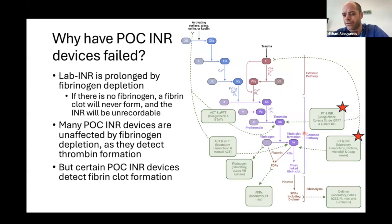Where the point of care devices tend to differ is that they rely on a thrombin substrate, which is cleaved by activated factor 10, and that produces an electrochemical signal. And so the point of care device ends measurement here, whereas the lab device ends its measurement here. And this is important because in snakebite, the hallmark of VICC is breakdown of fibrinogen. And so that is captured by a lab INR and missed by some of the point of care INR devices.